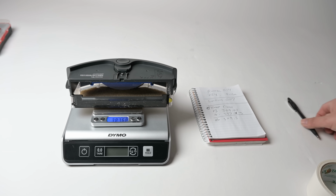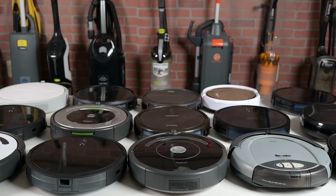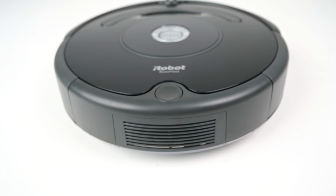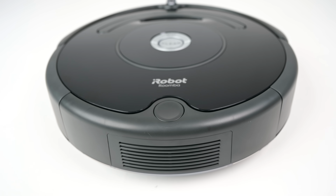a 5-minute run. So to recap, with the cheap robots, it's the Eufy 11S for a lot of good specs at a very cheap price, and the Roomba 675 for build quality, parts availability, and unmatched carpet cleaning performance.